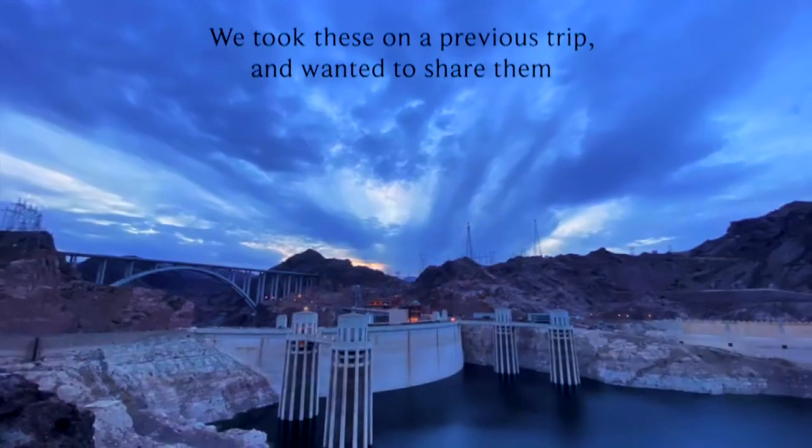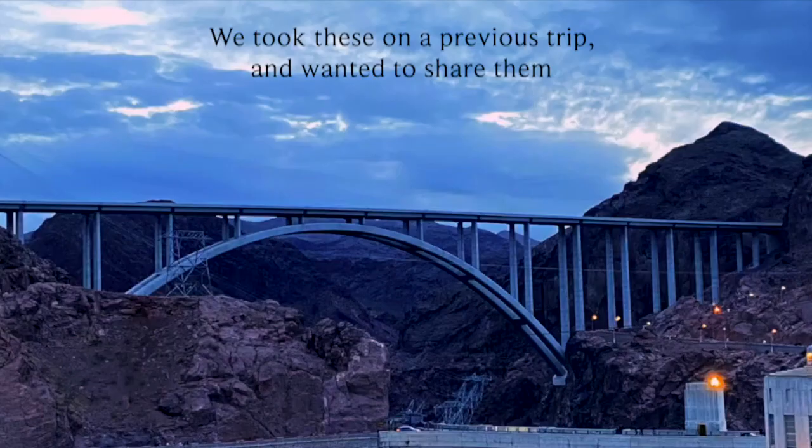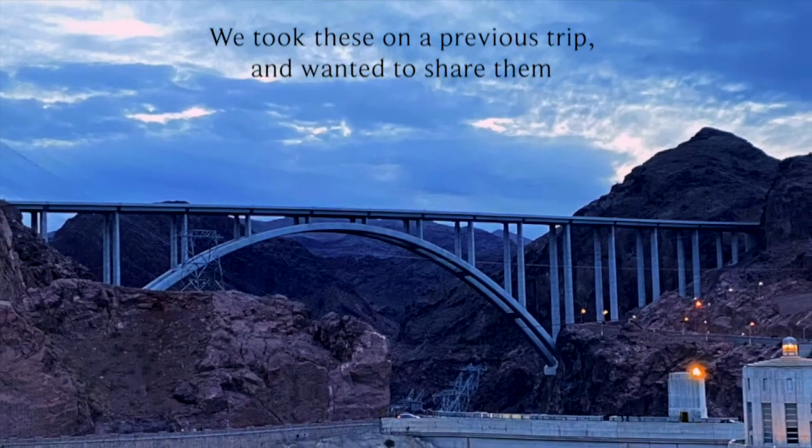That was fantastic. We had a really great time. It was a great dam tour. Now we have to go up what Kevin coined the seven deadly switchbacks. They're not quite as bad as when we were in Bryce, but they're pretty steep.